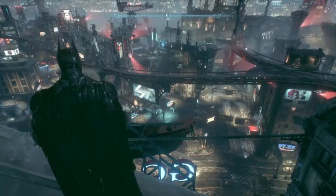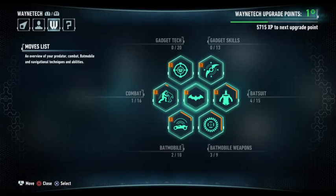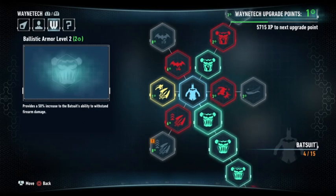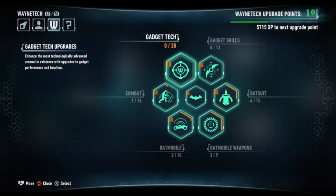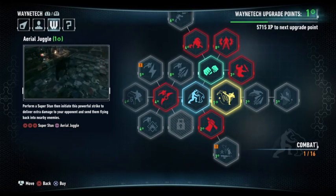Alright, so, oh yeah. Look, I've done very little when it comes to upgrades. I upgraded my Batsuit to be able to take more damage, it's all armor related stuff. Look, armor. I didn't upgrade that. I upgraded 1 combat. What did I do with the combat? I upgraded 1 combat, and it's this one.